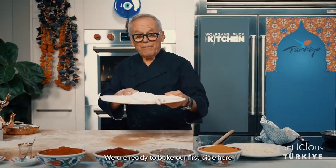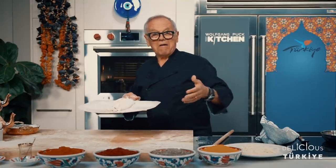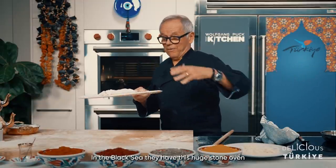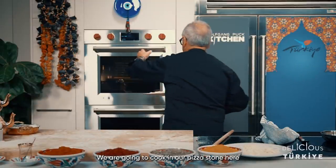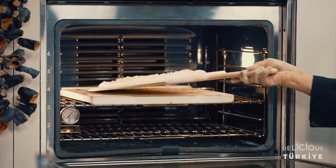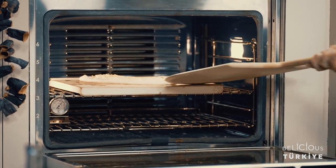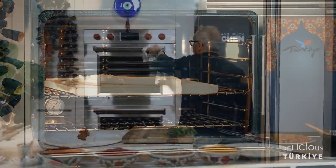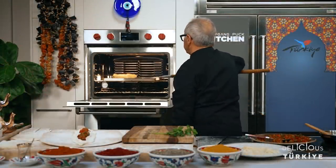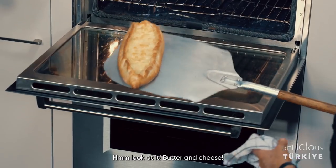All right, we are ready to bake our first pide here. Now, at the Black Sea, they have this huge stone oven. We're gonna cook it on our pizza stone here. Turkish cheddar cheese is ready. Look at that bubbling cheese.